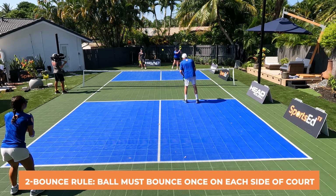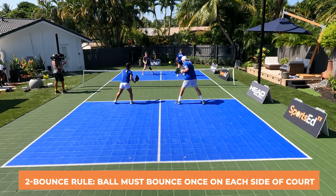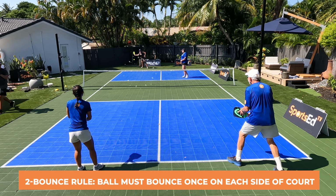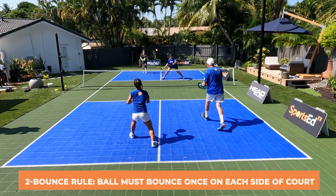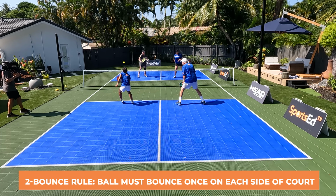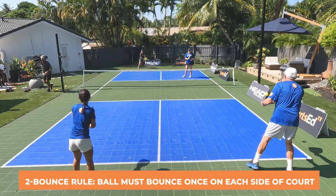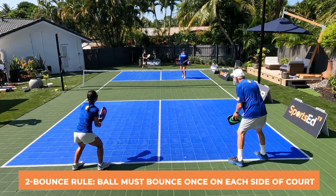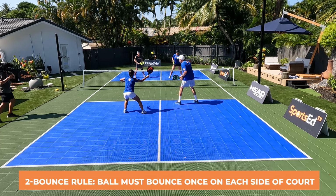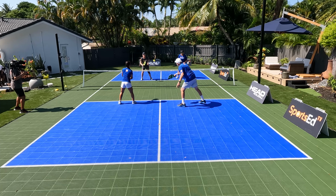Another rule to know is the two-bounce rule. Before either team is permitted to hit the ball out of the air, the ball must bounce once on each side of the court. So, the serving team must let the return bounce before taking it out of the air. And the returning team can hit balls into the air following their return. This is why, for almost every point, the returning team will rush the net directly after returning the serve.